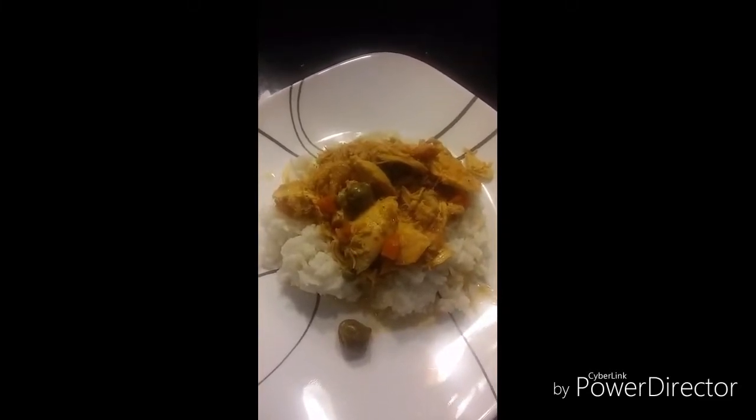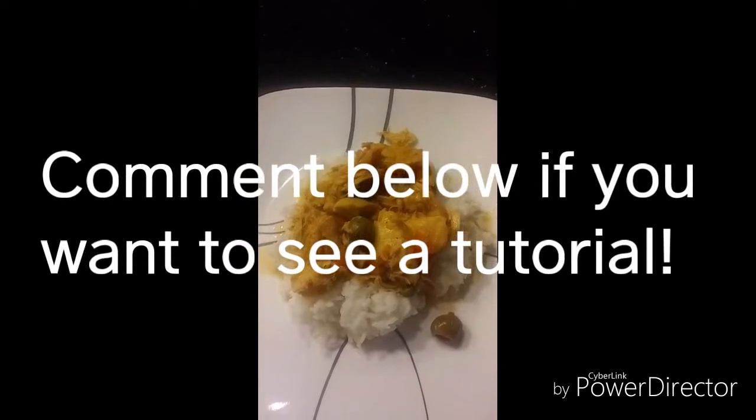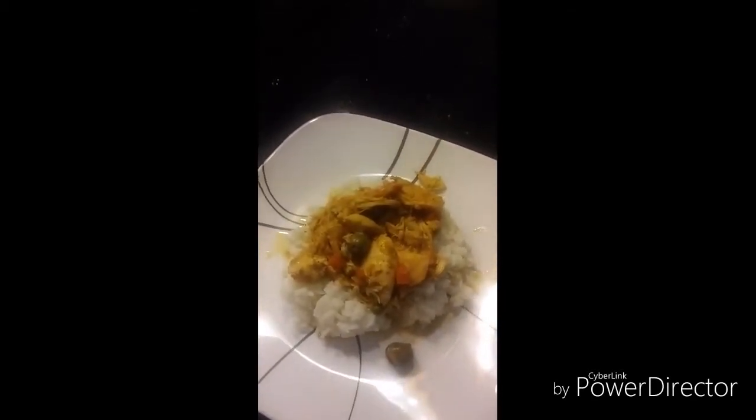This is so easy, very flavorful, very filling, and it's something that's been cooking on its own, so it saved me time from having to be in the kitchen. And after I'm done with this, I'm gonna go ahead and declutter my car for 15 minutes and finish my week with the FlyLady system.